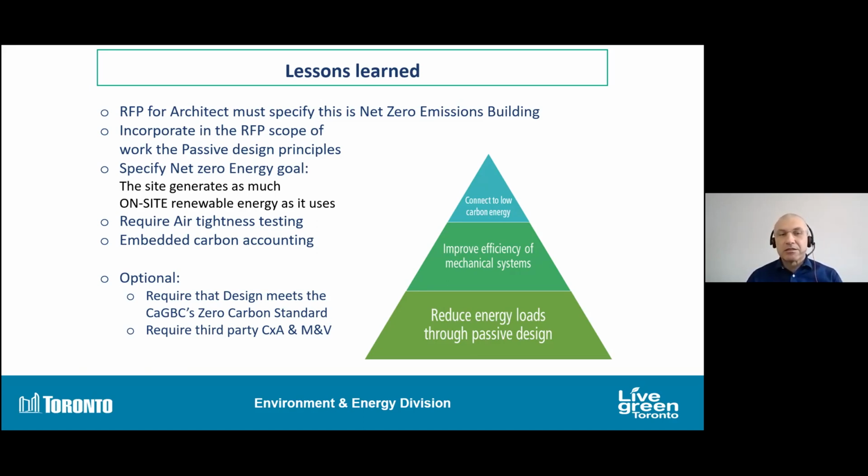But that's the goal that we should always aim for, that we should generate as much on-site renewable energy as the building uses. Again, with an asterisk there that it may not be possible for all locations.